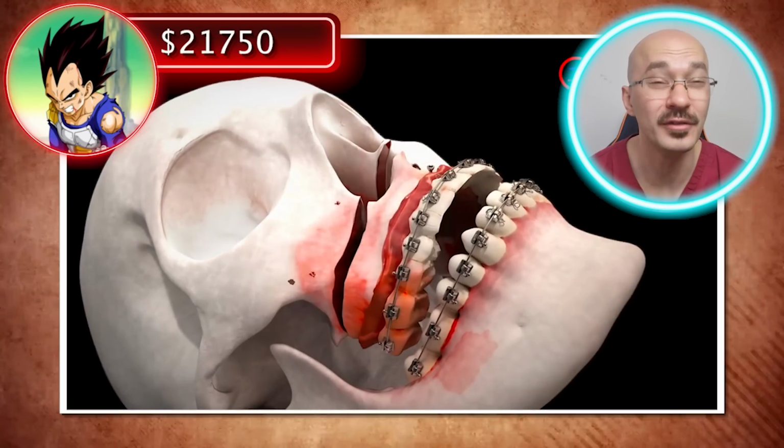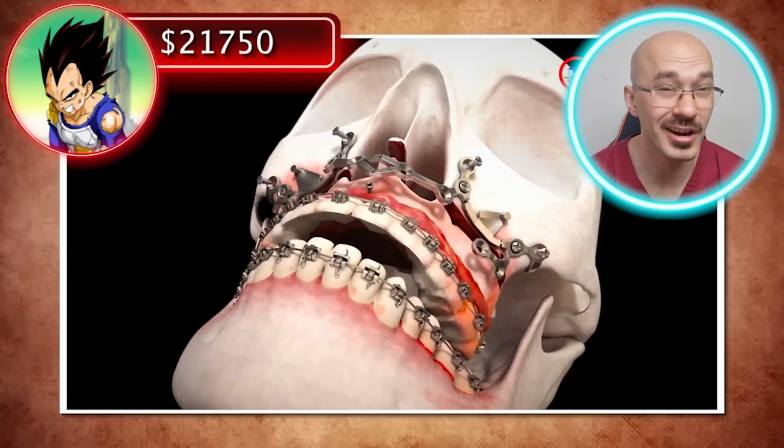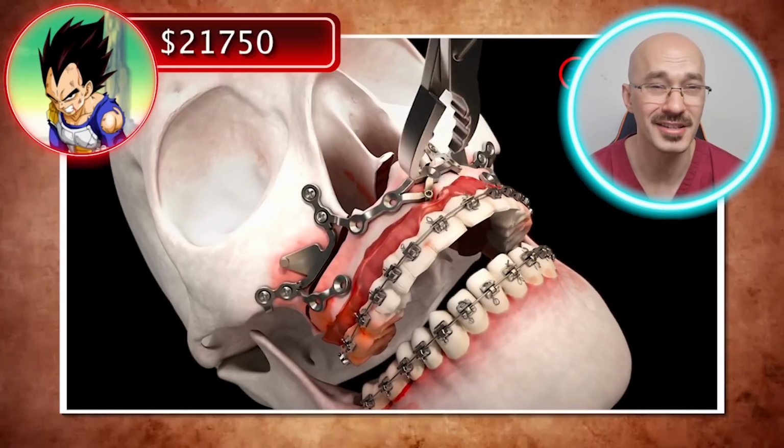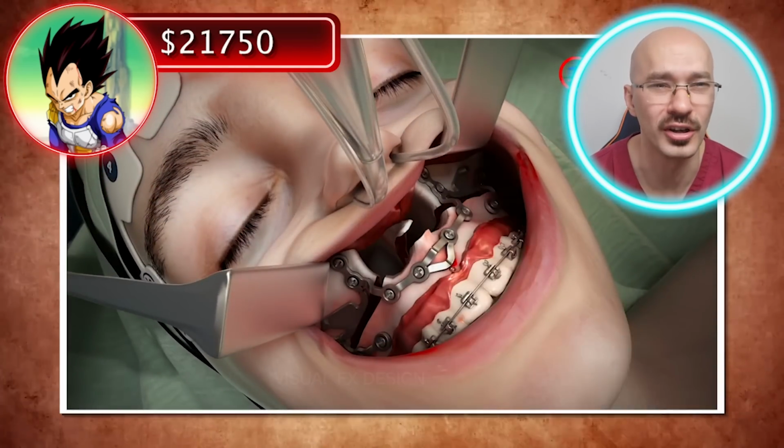Now I think this is pretty good value for money, because if you just have one fracture, this could be managed quite simply. However, if you've got multiple fractures throughout different facial bones, you're really going to want a referral to a specialist to help reconstruct your face to resemble what it should look like.